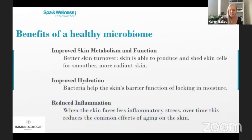So as we get into the benefits of a healthy microbiome, it is something that we should be thinking about every day, just like thinking about your wellness. You're going through this every single day of, what are you eating? What are you doing for exercise? How is your gut? Because the microbiome of your gut really does reflect the rest of your body, from how you feel to what your skin looks like. So if your microbiome is being compromised in your gut or in your mouth, it also will reflect on the skin. So I always say, healthy gut, healthy skin.